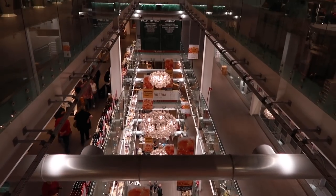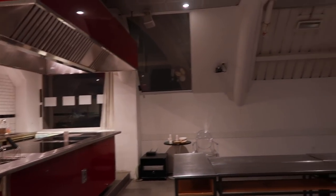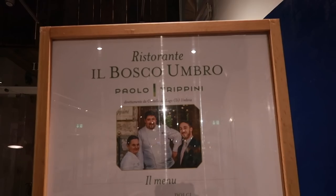We made it to the top floor of Eataly, and it's been grande all the way up. But I just wanted to show you that on the very top floor you can actually take cooking classes here, and they have a wonderful restaurant for you to dine at. It looks super fancy.